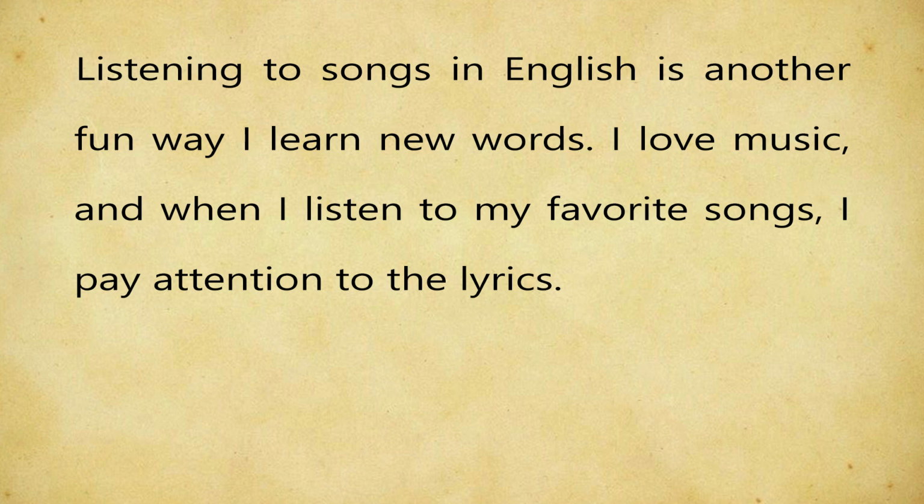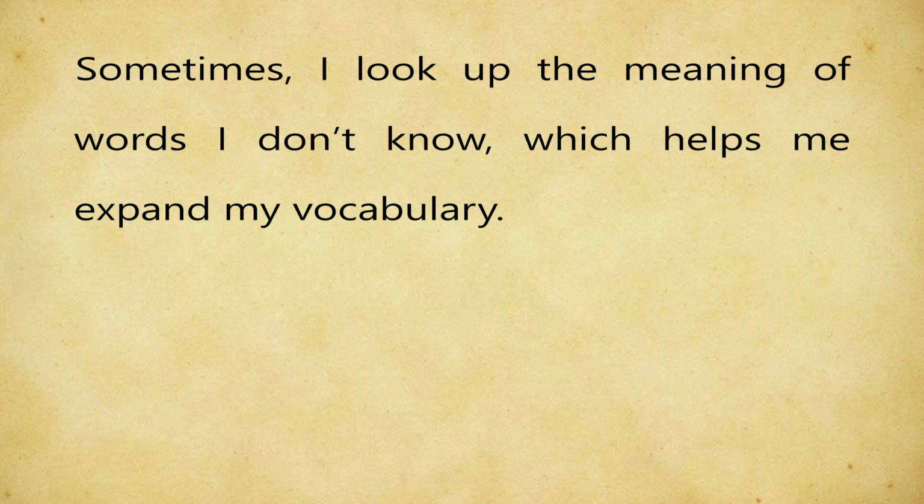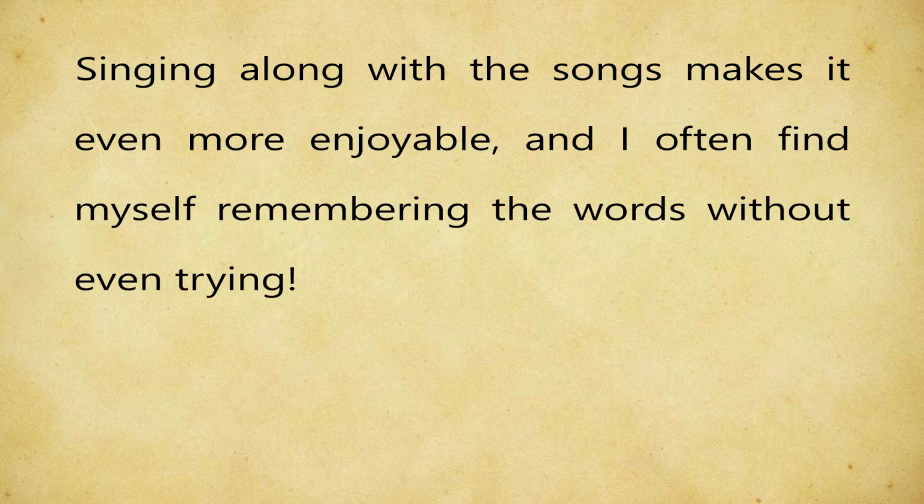Listening to songs in English is another fun way I learn new words. I love music, and when I listen to my favorite songs, I pay attention to the lyrics. Sometimes I look up the meaning of words I don't know, which helps me expand my vocabulary. Singing along with the songs makes it even more enjoyable, and I often find myself remembering the words without even trying.